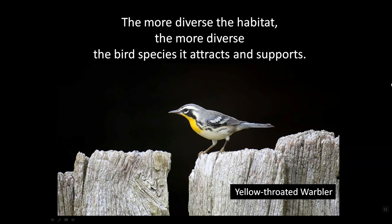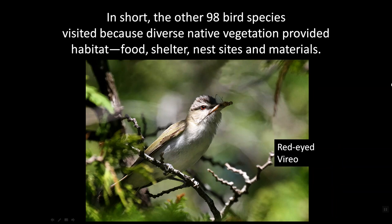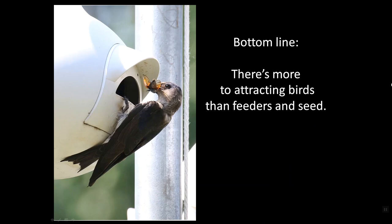In short, the other 98 bird species visited because diverse native vegetation provided the habitat they needed, the food, the shelter, the nest sites, the nest materials, and it brought them to the yard, whether it was in the summer, during migration, or during the winter. Bottom line, there's way more to attracting birds than feeders and seed. It's habitat, and habitat is pretty much defined as native plants.